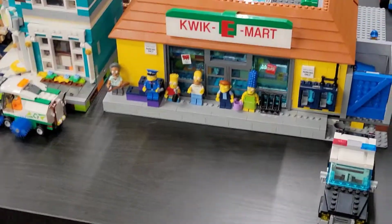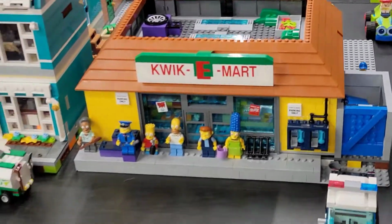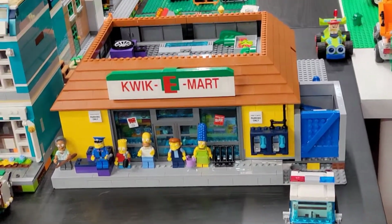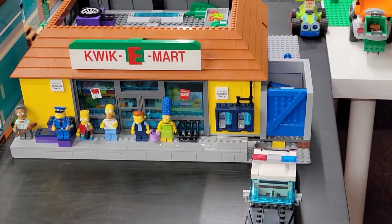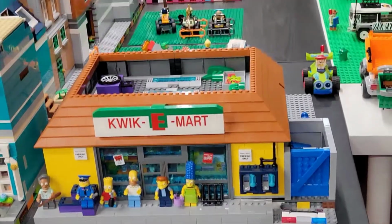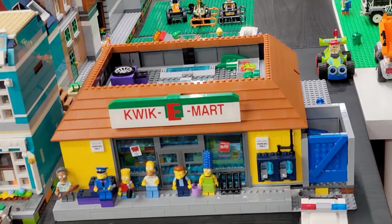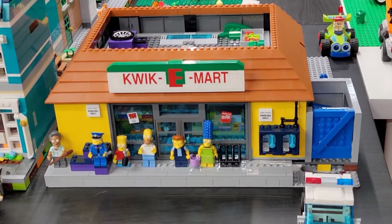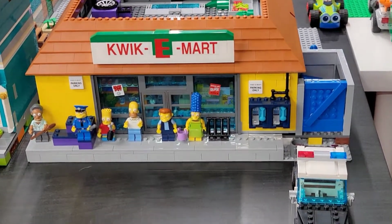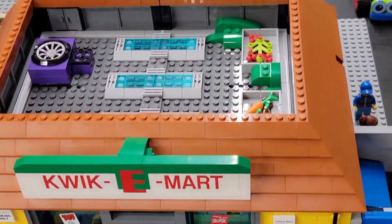All right, first of all, let's stop here to go over a new city placement. If you've been watching along, you would have seen that I did manage to get the Quickie Mart and build that. There is also a walkthrough for the Quickie Mart in the video section here, and I suggest giving that a look. This is really a super, super fun build, and here it is in the city. Here is the roof. It's really cute.